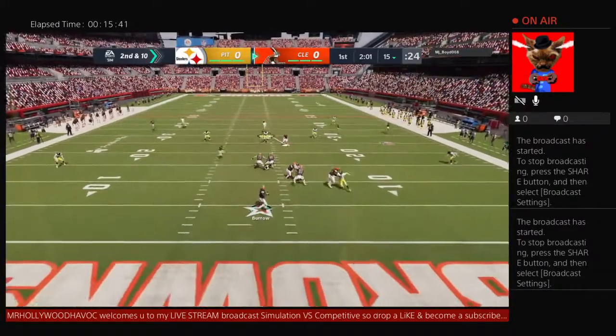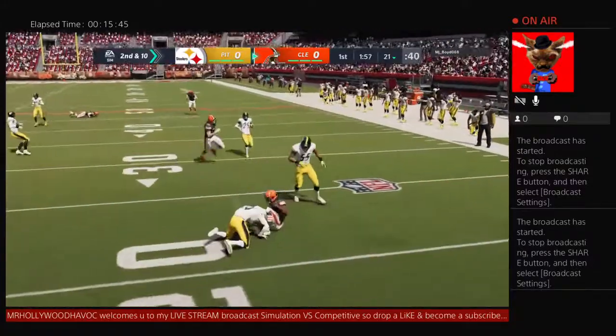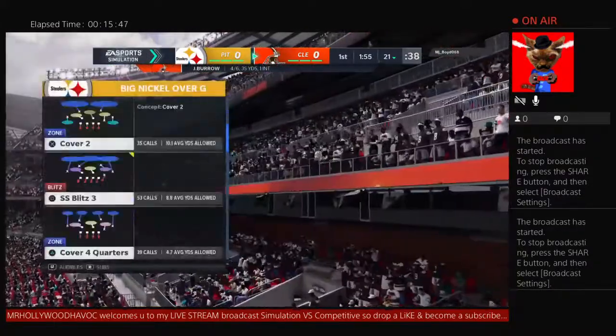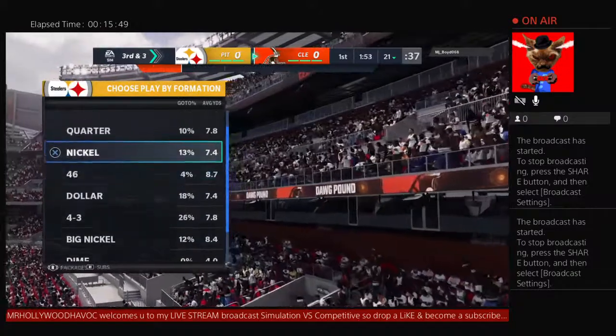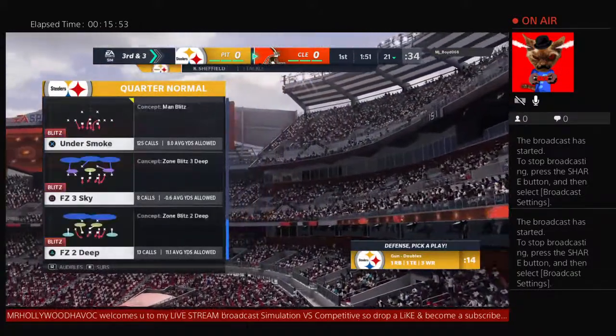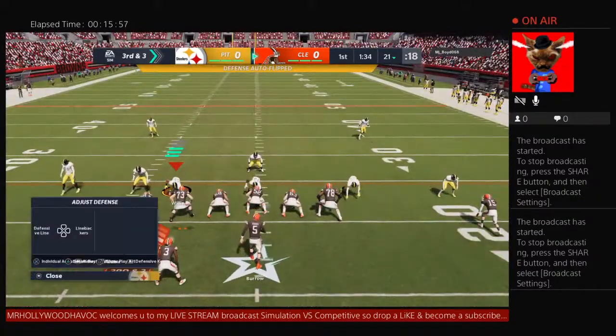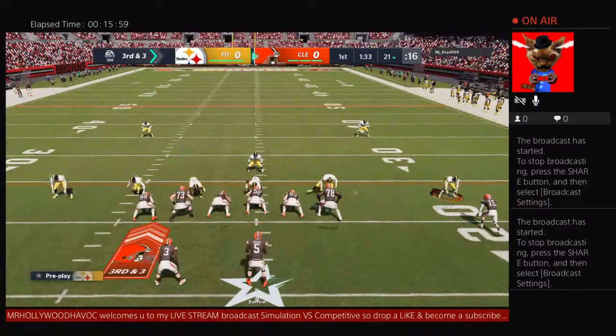2nd and 10 now. Burrow. That's complete to Swift out of the backfield. They get 7 out of that, so they're left with a 3rd and 3. Oh, I can't put my feet on that one. I thought he was getting close to breaking that one big, but in the end, give some credit to the defense, finding a way to get to him and forcing a 3rd down.